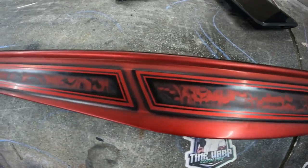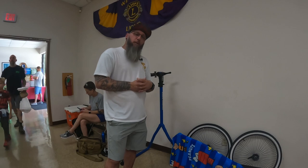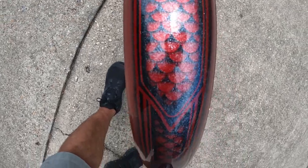All right, so we got some of the artwork done. Finished up on this chain guard. We are at O'Willy's Totally Awesome Summer Expo. A good friend of mine, Sean Fitzsimmons, owns O'Willy's here in Mandeville. We got this bike the weekend of Father's Day. We had three other projects going on at the carport, so we had to make it happen.